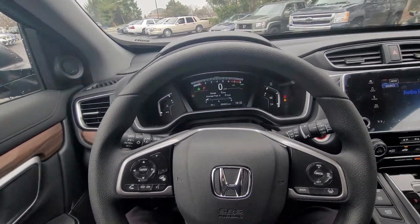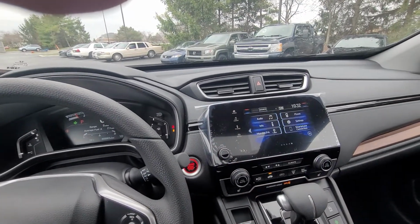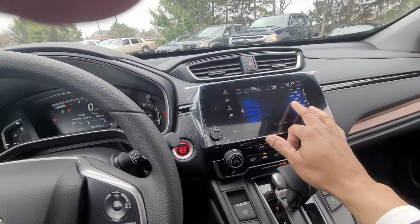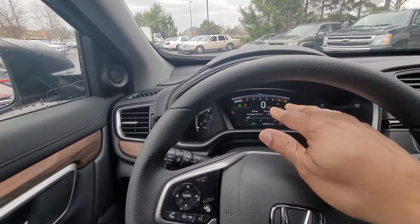And as you step inside the vehicle, you notice that your Honda Link display is going to be right here. This is a touchscreen. You can click, you can drag. Works like every other device you have.